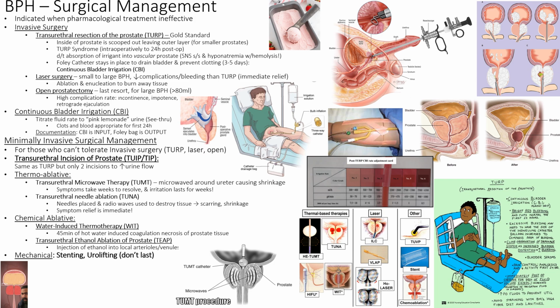All right, so surgical management. Yes? Would the alpha adrenergic blockers and the 5-alpha reductase inhibitors be given together? You can give both, yes. They usually are going to give both, because it's going to take a while for the effects to take effect.